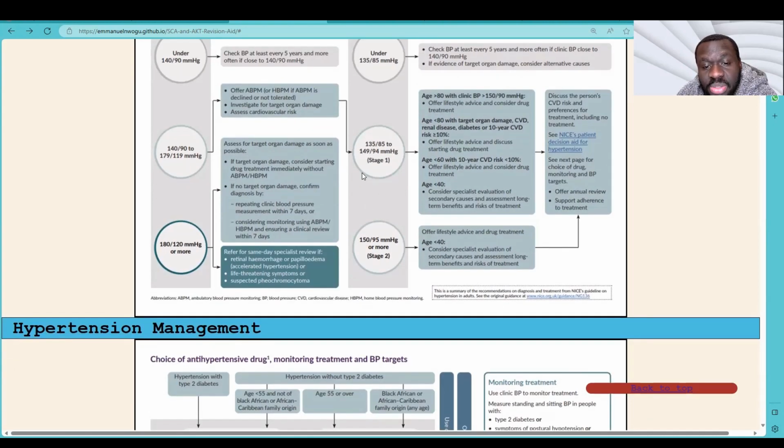So if your home blood pressure reading or ambulatory reading is 150/95 or more, so if you add 10 there and add 20 there, that's stage 2.